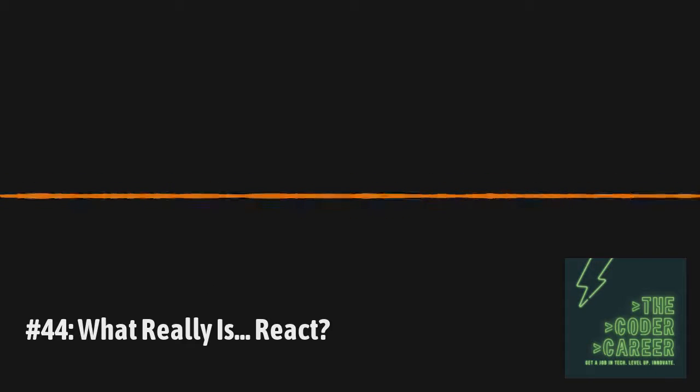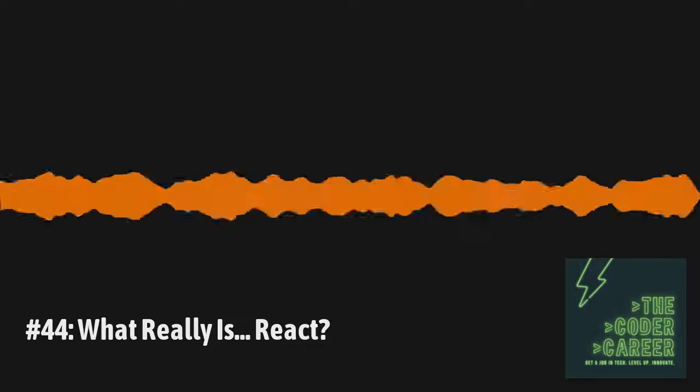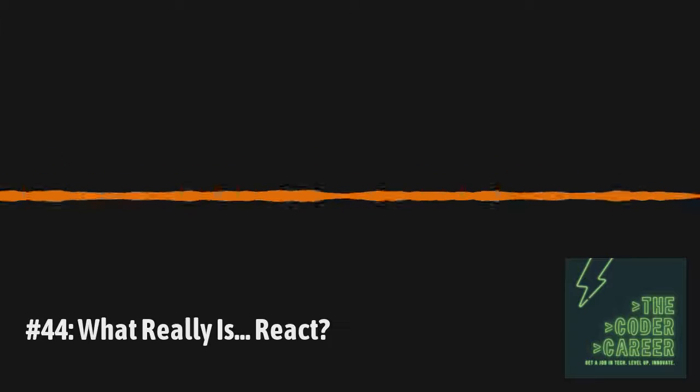Always check the small print. Always go to license.txt in the root of the GitHub and check it out. It's interesting to see that stuff.